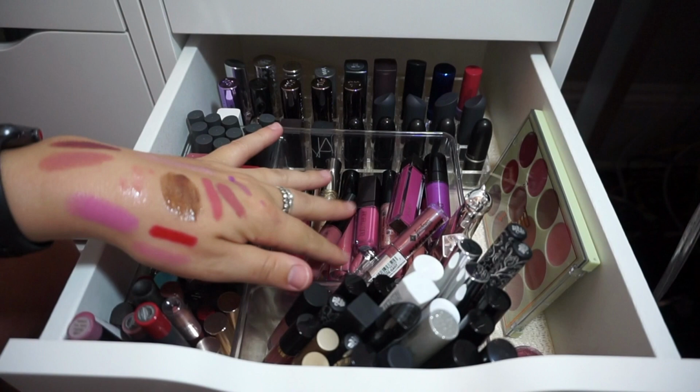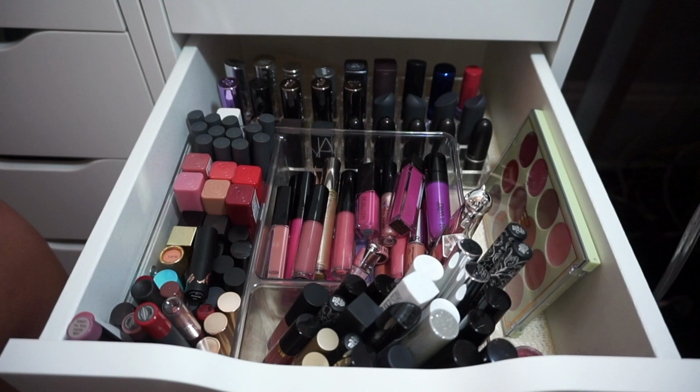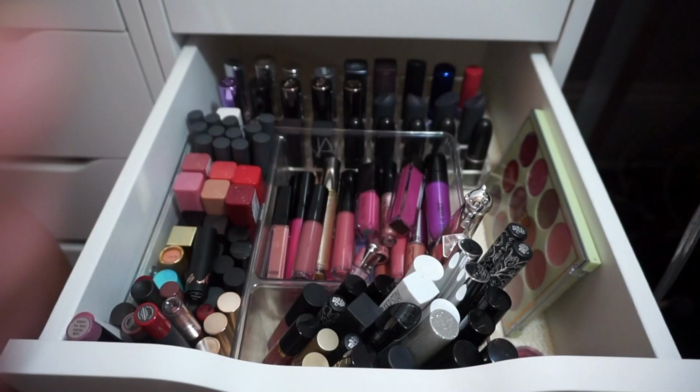This Jordana lipstick, this is a modern matte lipstick in the shade Matte Classy. And this is just really old, so I feel like I need to get rid of it. But it is really pretty, and I did love this formula.